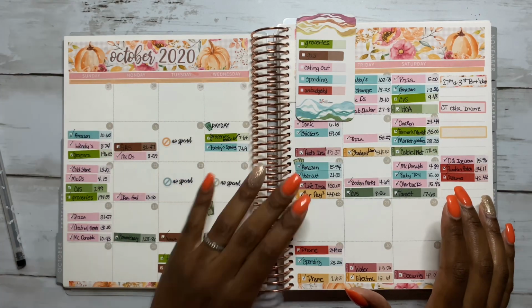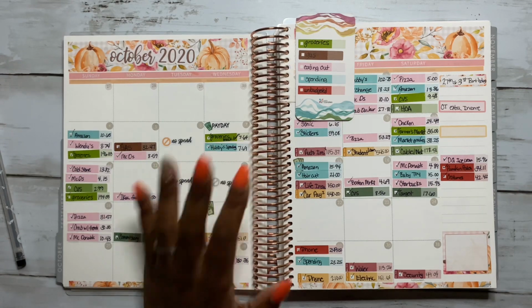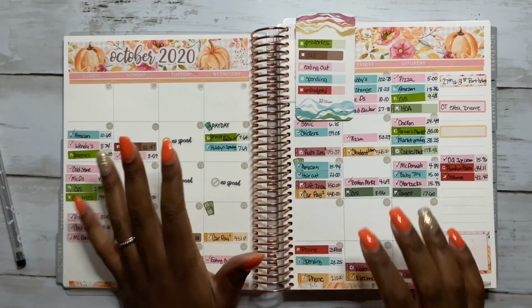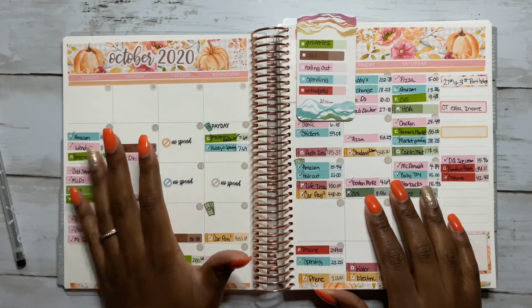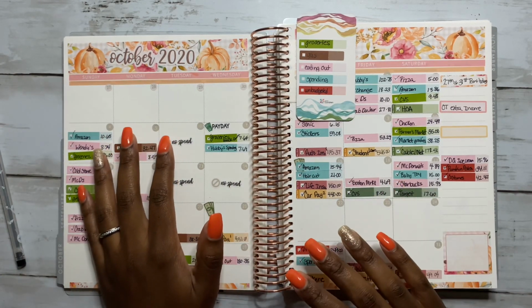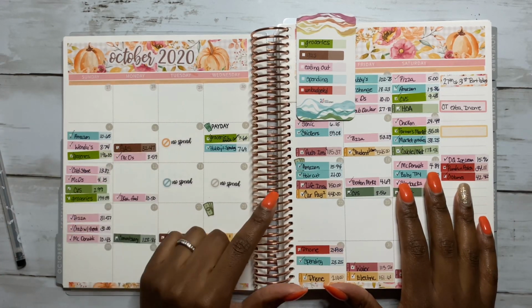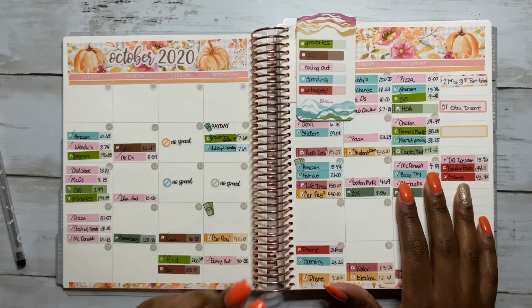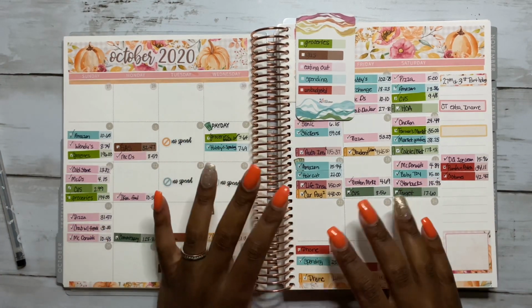So guys, let's go ahead and get into it. Today we are doing our budget closeout. So here's my first spread, guys. I really don't have much to close out here. I just like to start here for anybody new so they know this is my monthly calendar spread where we lay down all of our bills as well as our paydays, and then I track my expenses throughout the month here and I check them off as I do my weekly check-in.